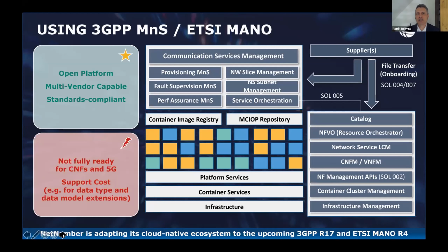The communication service can be even deployed across network slices and network slice subnets. So the 3GPP did a great job on evolving the OSS management service capabilities to cover the needs of the 5G core. But it also simply continues with maintaining the open API specs for the provisioning, for supervision, performance assurance, and other management services.